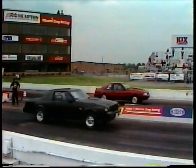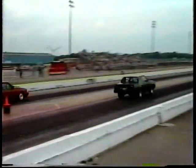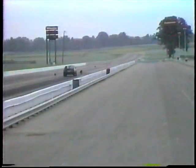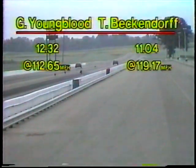Saturday's EFI M8 class winner Gary Youngblood is back in his 89 Stang to face Travis Beckendorf's 86 Grand National. Good reaction times, but it looks like Travis is going to win. And he does, by half a second.